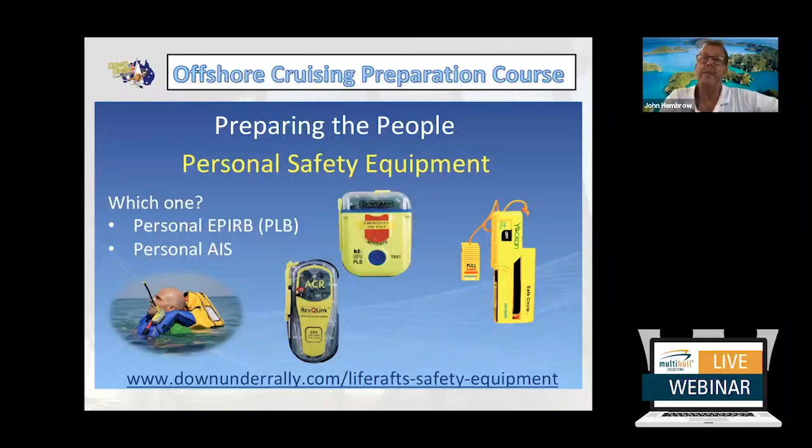It's set up so that regardless of what happens to the boat, that EPIRB is going to be deployed and activated, and I'll talk to you about how that happens later. We can manually activate that EPIRB should someone go overboard, and because they've got a personal AIS device, when they go overboard, we are going to get a signal to our AIS letting us know, A, that person has gone overboard, B, where that person currently is, and assist us to return to the position that person is in as a result of the transmission of the AIS data.